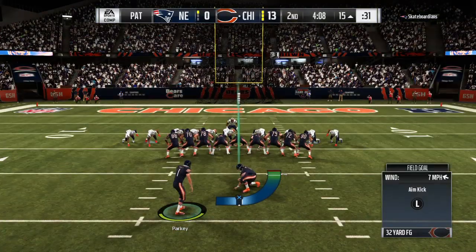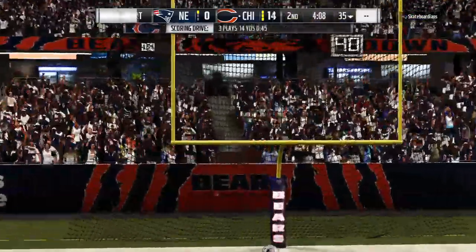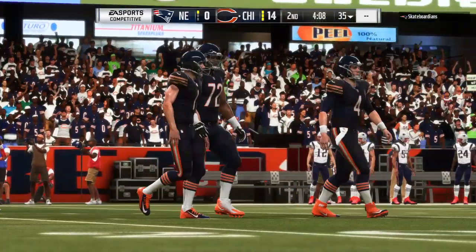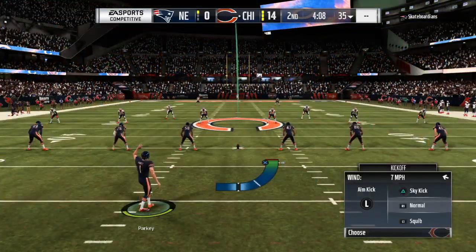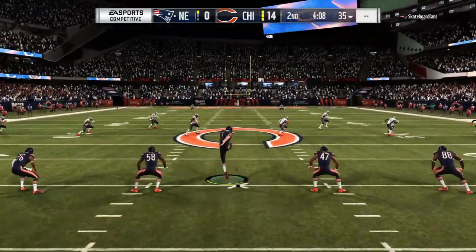And there you go. Nothing really too complex. Block, keep your assignments. Let them run it in. They did it. Fundamental football. Good blocking beats good tackling on that play. End result, touchdown. Parkey adds the extra point, and that'll make the score 14-0.